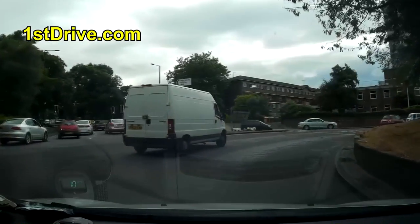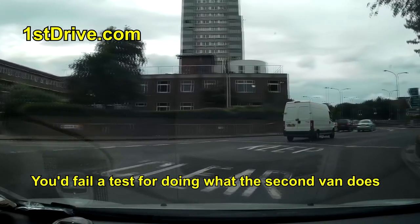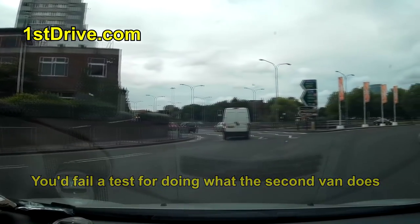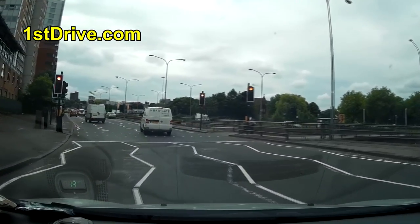When you come off, you must come off in the second lane from the left, because the left one is only for the van. So you see how the markings are showing where you come from, where the van is, that's really good. Yeah. That van peels off.